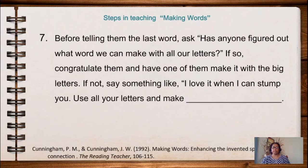Step 7. Before telling them the last word, ask, "Has anyone figured out what word we can make with all our letters?" If so, congratulate them and have one of them make it with the big letters. If not, say something like, "I love it when I can stump you. Use all your letters to make blank."